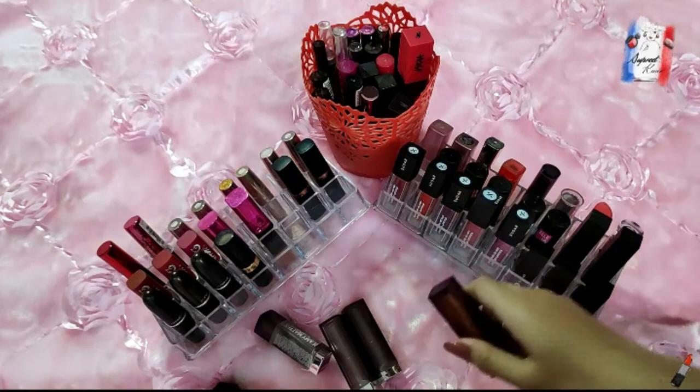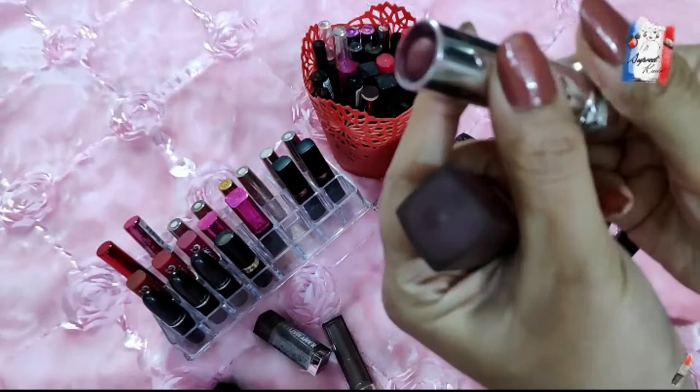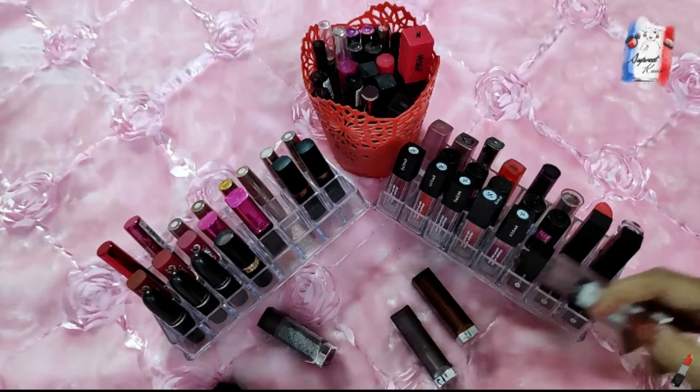So the next one is this very famous shade from Maybelline Creamy Mattes, Touch of Spice. It's a very beautiful pinky nude shade. Looking a little darker on camera, but in real it's not that dark. Very beautiful shade. If you're searching for some pink shade for daily wear, go for Touch of Spice.